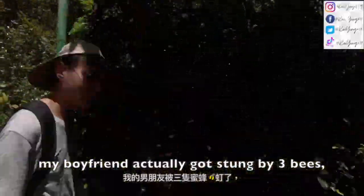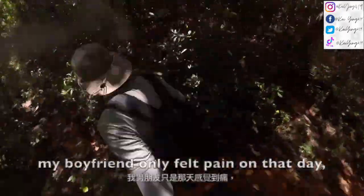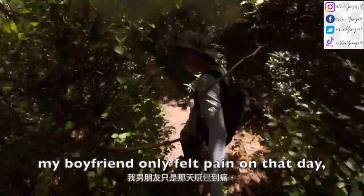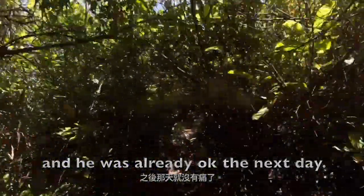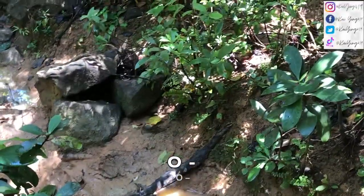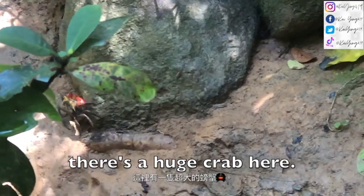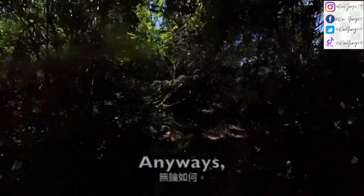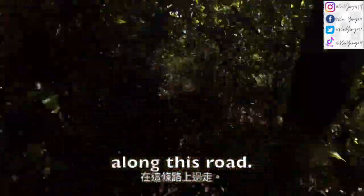My boyfriend actually got stung by a bee's hair. Luckily, my boyfriend only felt pain on that day and he was already okay the next day. But the bees only came out because he swung his umbrella by the tree. OMG, there's a huge crab here. Anyways, we are gonna keep going along this road.